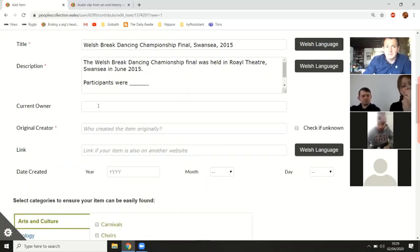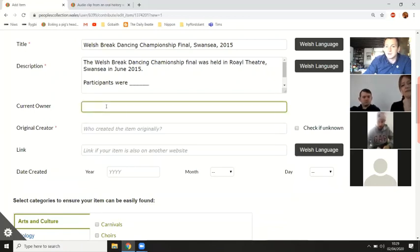Then beneath that, you've got some of the ownership and copyright details. So the owner would be the owner of the content, as opposed to the creator. So the owner is the body or the individual who is looking after, if you will, the content permanently. So this could be yourself, if it is yours.